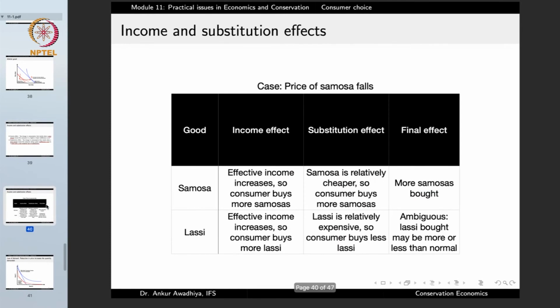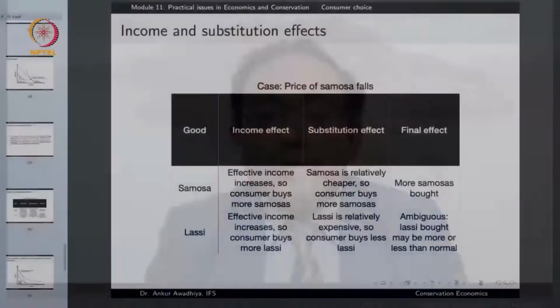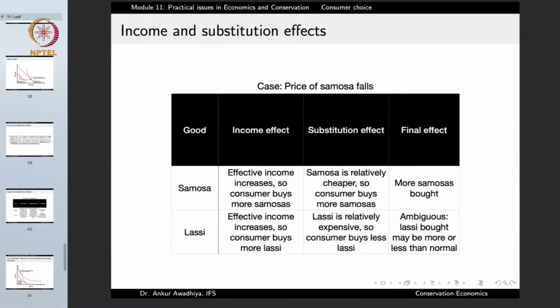And we can look at it with the example of, again, our samosa and lassi. Here the case is that the price of samosa falls. So there is a price change that is happening. This price change can lead to an income effect or a substitution effect. Let us understand how. The price of samosa has fallen, and so the effective income increases, because with the same amount of money, now you can have more of the good. So you can now have more of the samosas, but you can also have more of lassi.